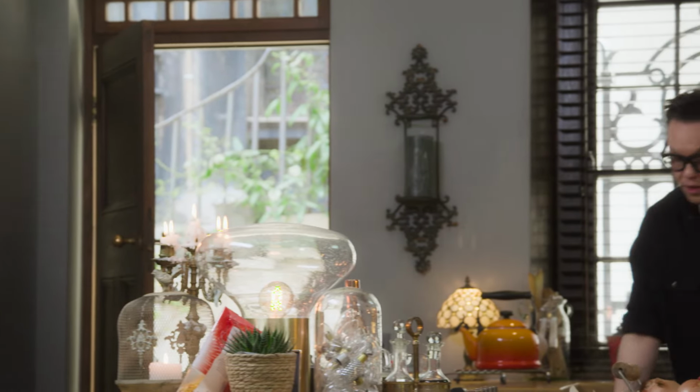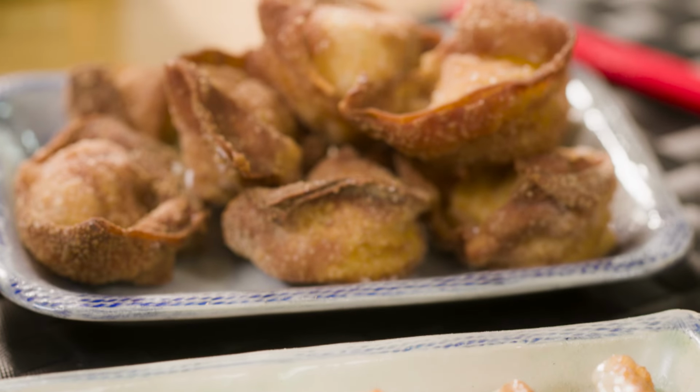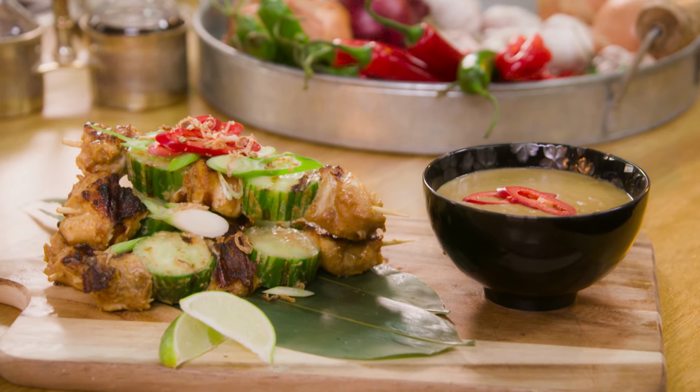And that's my trio of easy snacks. Crispy wontons and steamed Guoza. Rich marinade chicken wings. And my sticky satay. Step-by-step deliciousness.